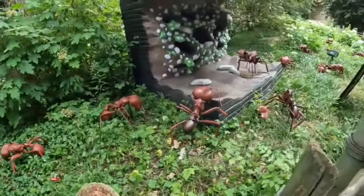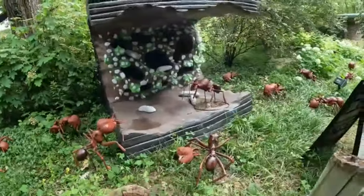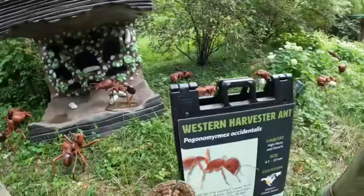And looks like here's some more insects for a little special display. All right, let's make our way back up. Maybe make a visit to some of our old friends, because I can't pass up seeing babies. Another insect display. It's supposed to be the Western Harvester ant.